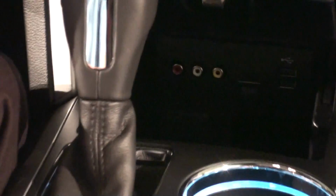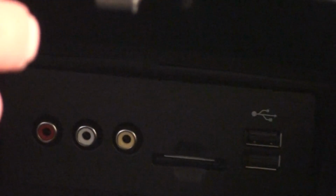RCA jacks allow for any type of AV in, so if you're doing DVDs, PowerPoint presentations, even video games, the vehicle needs to be in park for that, and that's an obvious safety feature. They don't want you playing Nintendo Wii and driving around at the same time.